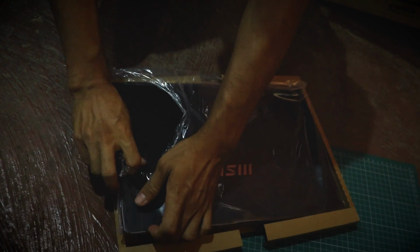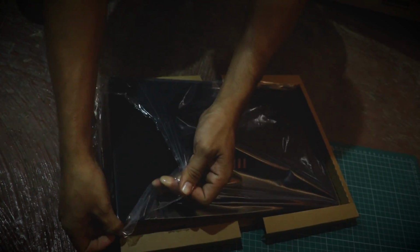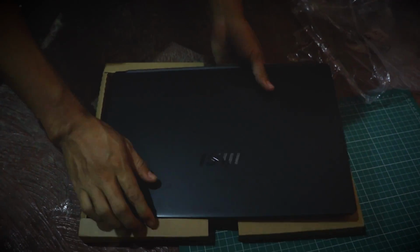Alright, let's dive right into the unboxing. As you can see, the packaging is sleek and modern, which is fitting for a laptop named the Modern 15. Opening it up, you'll find the power adapter and some documentation. It's a pretty straightforward unboxing experience.